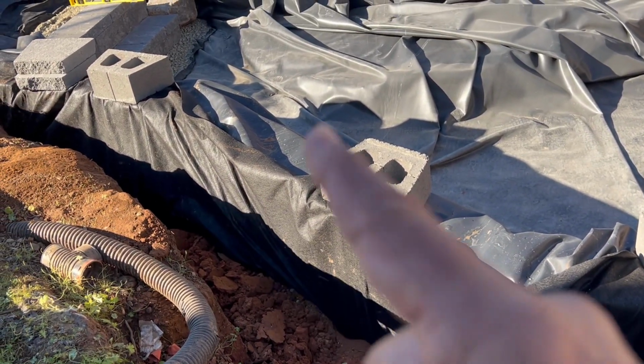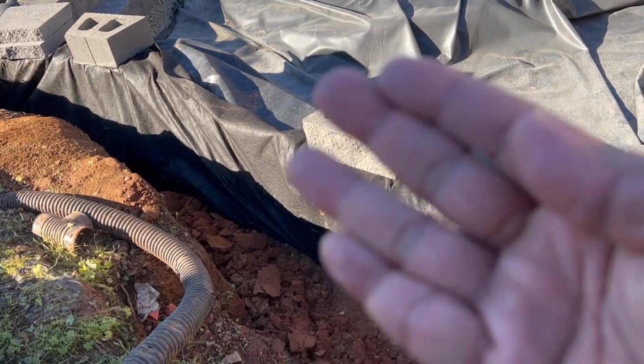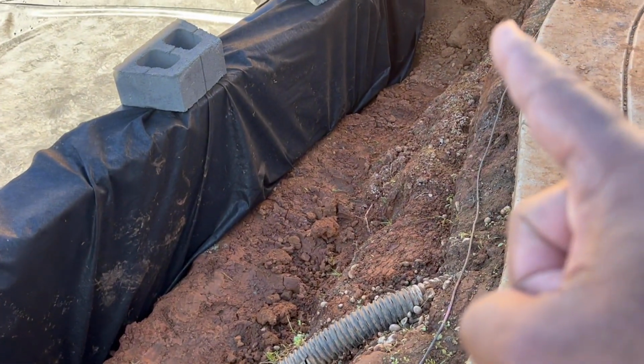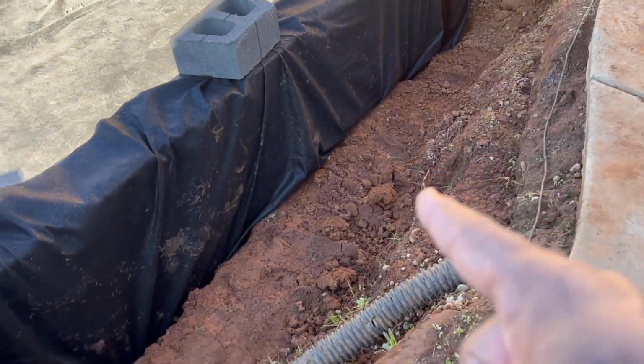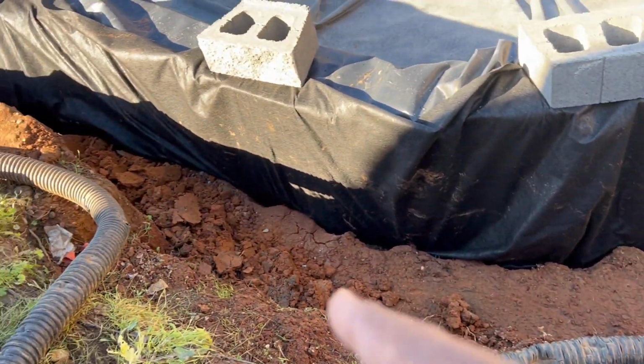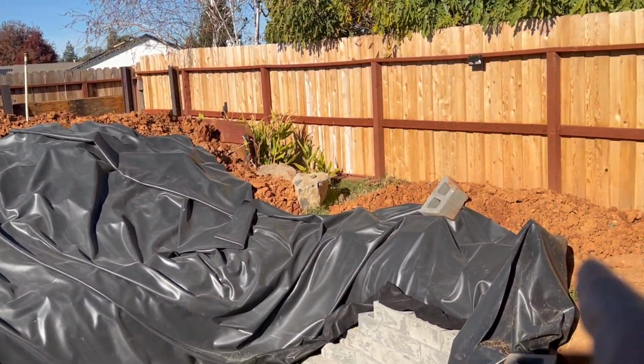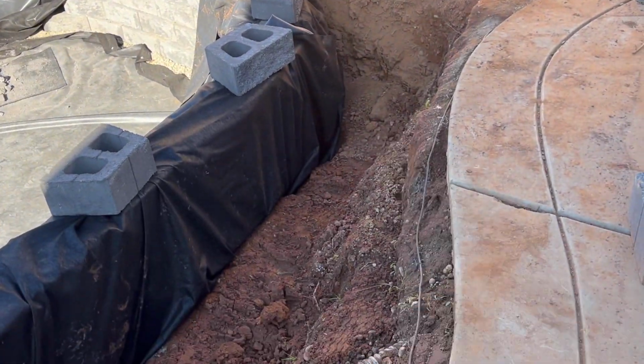As you can see, we have our pond liner, our underlayment folded up, and all back here, I'm gonna be backfilling. This is a lot of dirt I gotta put back here. Backfilling with base gravel and dirt from this pile here. We got some dirt here, we got some dirt here. So this is what your boy's gonna be doing.